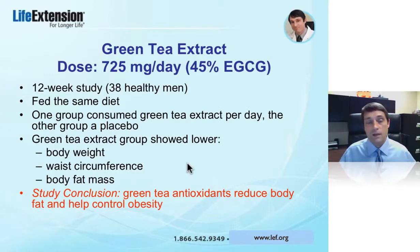Green tea. Man, it's one of the best things you can do for your body. A 12-week study showed that people on green tea, in this case it was 38 healthy men, half were put on green tea, half were put on placebo, just like the other study, fed the exact same diet. Those on the green tea lost more weight, waist circumference, and lost more body fat.